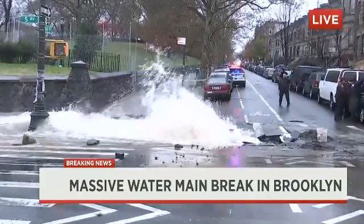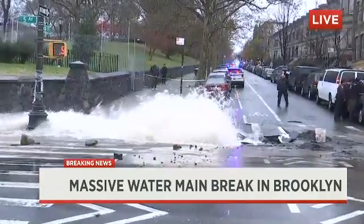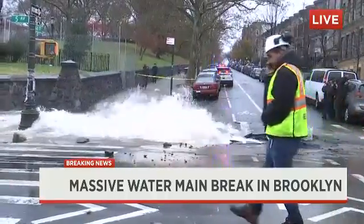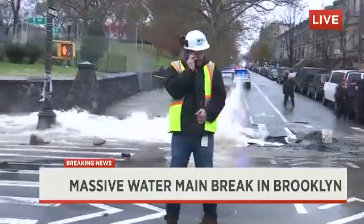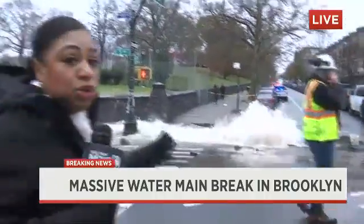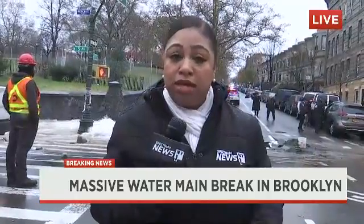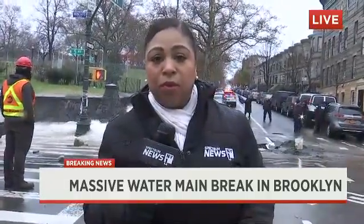And that's why you saw police push people out of the way, because they're coming here curious, but it's not safe for them to be standing here right now. So we are monitoring the situation on this huge water main break here in Sunset Park, Brooklyn, and whatever we find out, we will bring it to you. That is the very latest. Amy Yensi, New York One, back to you.